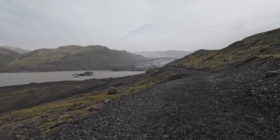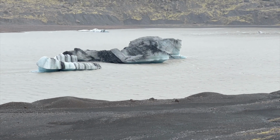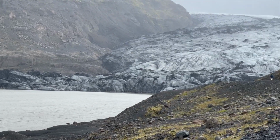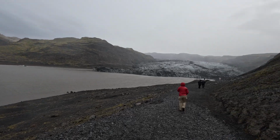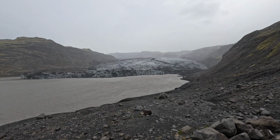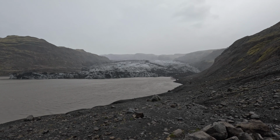I have to say I was pretty excited. I'd never really seen a glacier up close and personal in my life, and it was not a disappointment. This is our first glacier, and wow, we could see how the little icebergs have calved off, and you can see how the ice is kind of working its way down the valley. So we hiked up the valley. We definitely got a beautiful view of the glacier, and we got wet. It was fun. We enjoyed ourselves. It's a little windy.